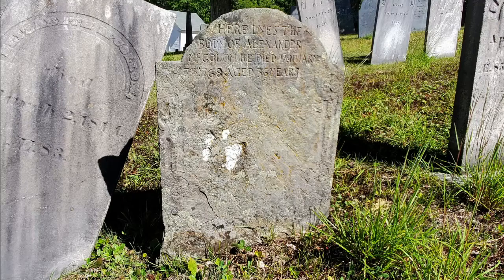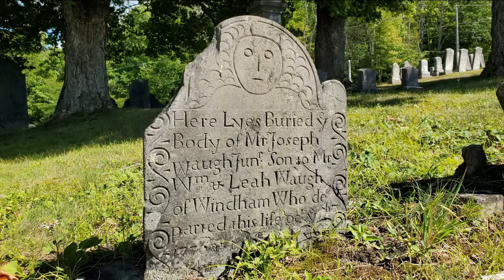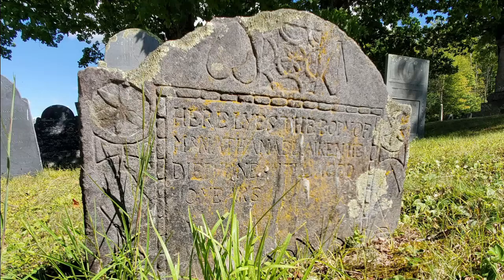New Boston's town clerk, Alexander McCollum, was the first person to be buried in this cemetery 250 years ago. The artwork on his stone is barely visible, so we'll move on to the stone of Joseph Wall, whose stone is decorated with this delightful image, an image unlike any other in the cemetery. Here is Nathaniel Aiken's stone from 2 years later.